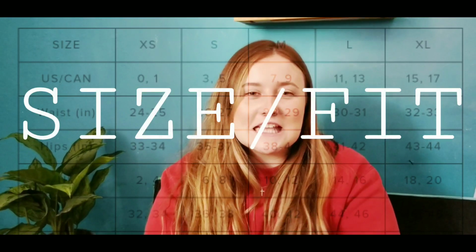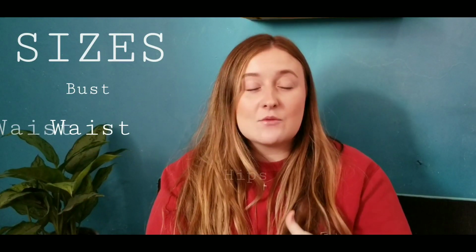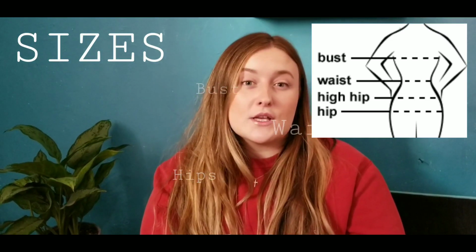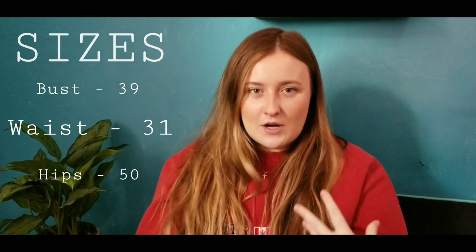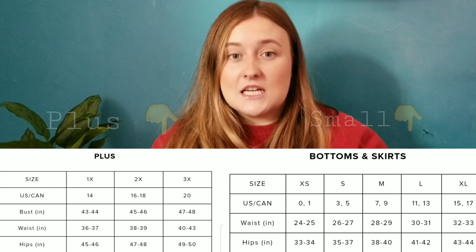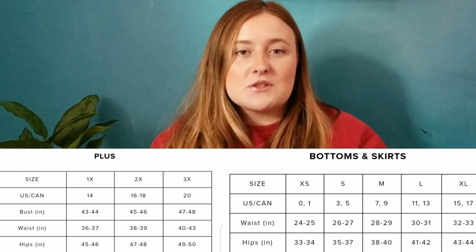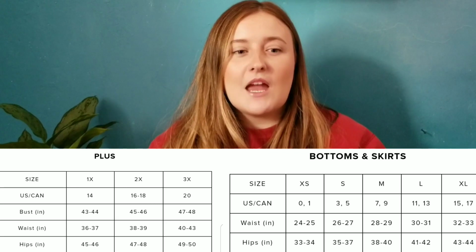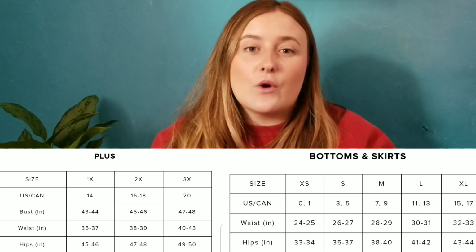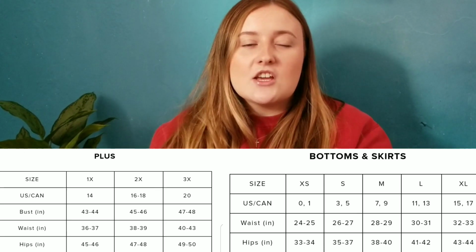So first we're going to talk about sizes. With that, you need to find out what your bust is, what your waist is, and what your hips are. I'm going to leave a chart right up in the corner and it's going to explain where those areas are. I'm also going to put up my measurements so you understand what I'm talking about. The small sizes range from extra small to extra large, okay? So that is around 1 to 15 in numeral sizing. And then the plus range goes from 14 to 20, which would be 1X to 3X. So you have to find what your sizes are in each thing. That could be tops, skirts, jeans.